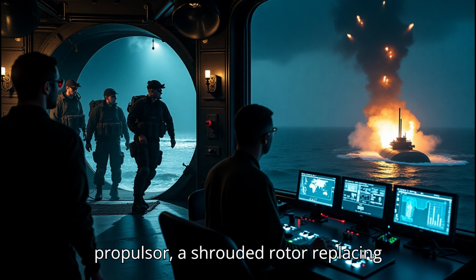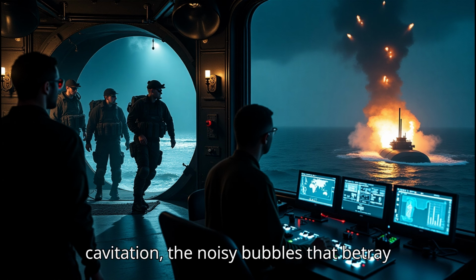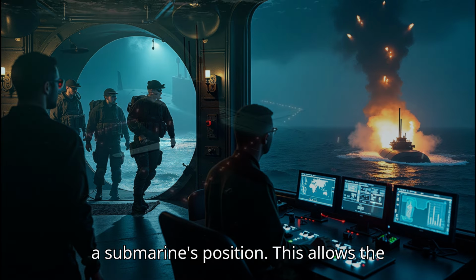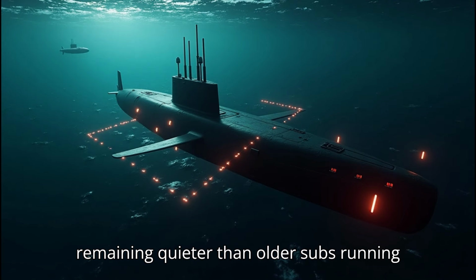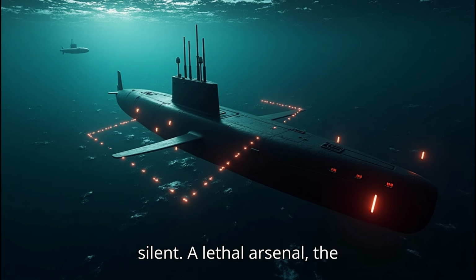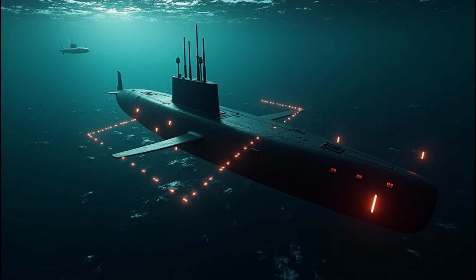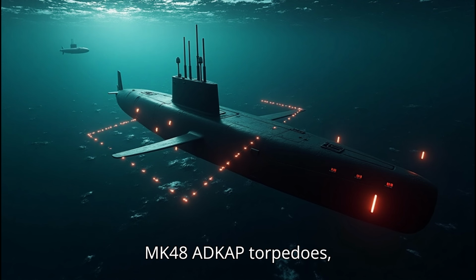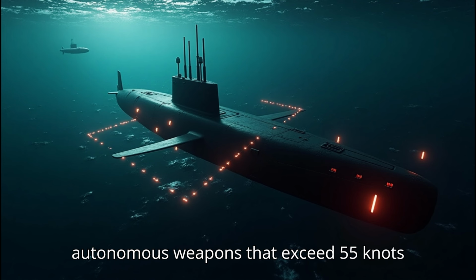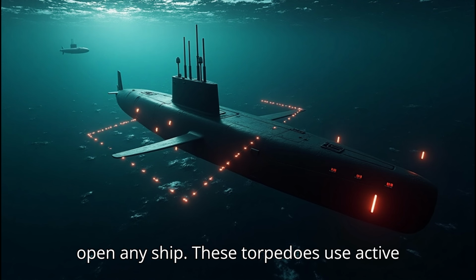The pump jet propulsor, a shrouded rotor replacing traditional propellers, reduces cavitation, the noisy bubbles that betray a submarine's position. This allows the Virginia to sprint at high speeds while remaining quieter than older subs running silent. A lethal arsenal: the Virginia's offensive power is staggering. Four 21-inch torpedo tubes launch Mk-48 ADCAP torpedoes, autonomous weapons that exceed 55 knots and carry warheads capable of splitting open any ship.